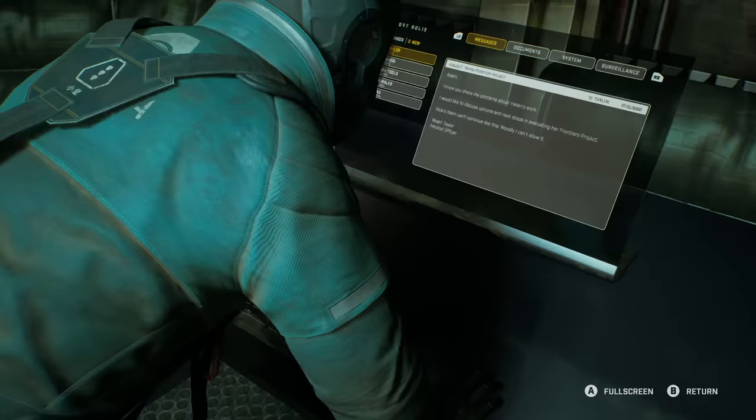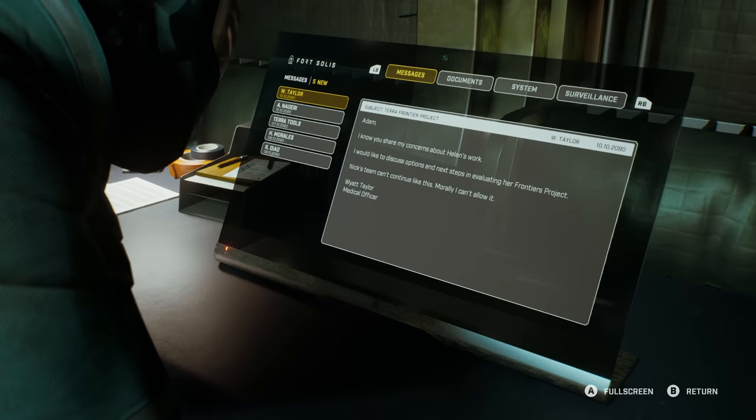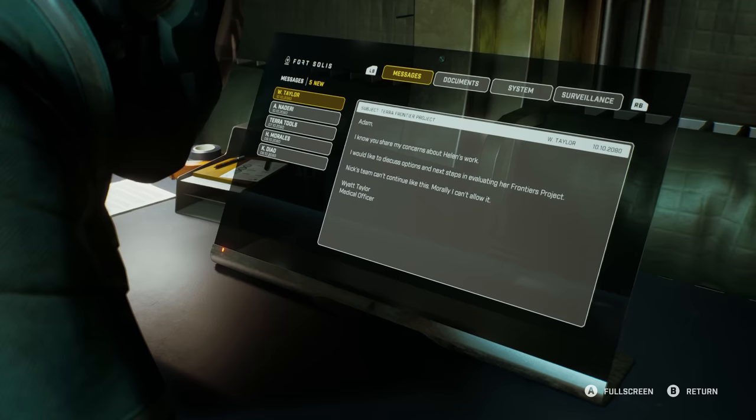Okay, so this is from Wyatt. Adam, I know you share my concerns about Helen's work. I would like to discuss options and next steps in evaluating her Frontiers project. Nick's team can't continue like this. Morally, I can't allow it. Yeah, Wyatt was saying that he was concerned about overexposure for Nick's team.